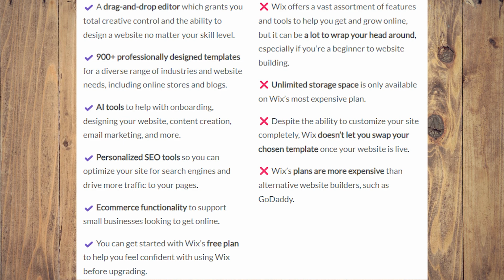On the con side of things, Wix offers a vast assortment of features and tools to help you get and grow online, but it can be a lot to wrap your head around. So for beginners, it might not be the best provider for you. Another is unlimited storage space.